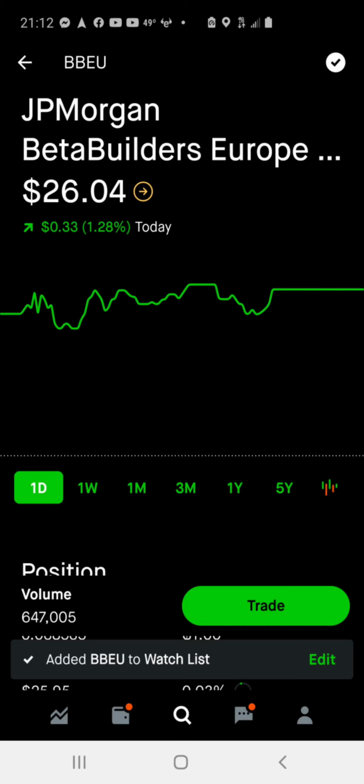Then we got BBEU. This is also another JP Morgan REIT. This is a European REIT. I'm swing trading this. I just started a position in it this month. I'm up 0.35%. I'm getting a dividend for it on the 28th. Pays a pretty good 2.33 dividend yield. Nice PE of 36. Over $3 billion market cap.